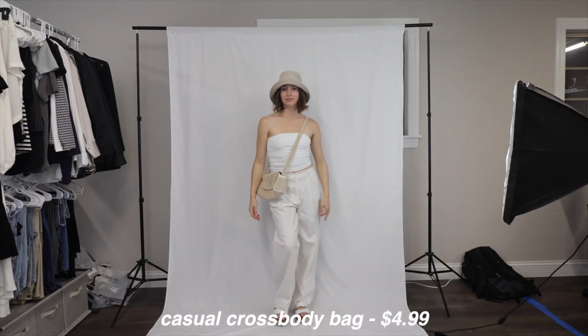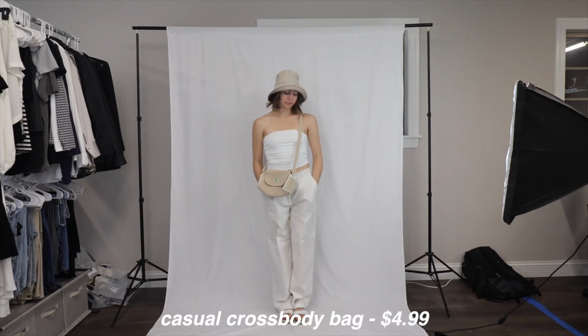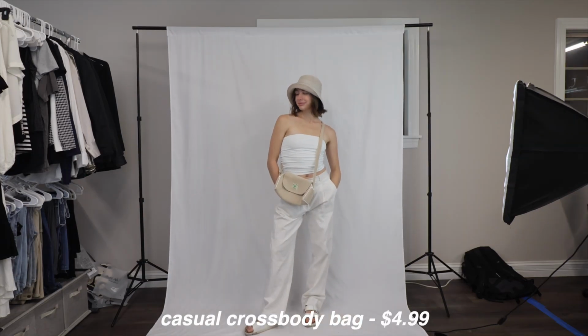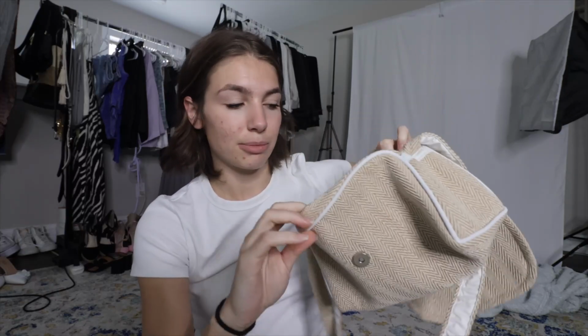I think this bag is just made out of hemp fibers, but just like a casual vacation bag or a summer bag with the colors, it would match all of the linen and neutral tones that I have for this summer. And it also zips closed, which is nice. And it has a zipper pocket and it feels really well made and sturdy.